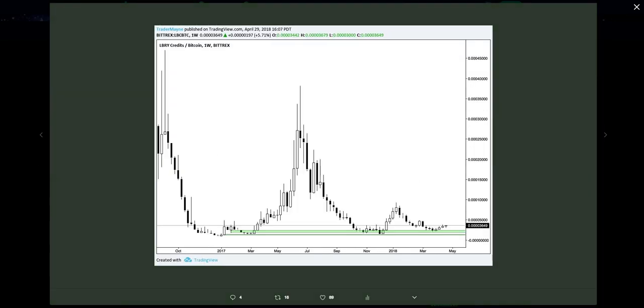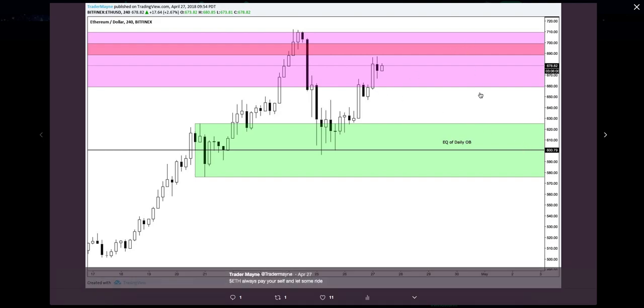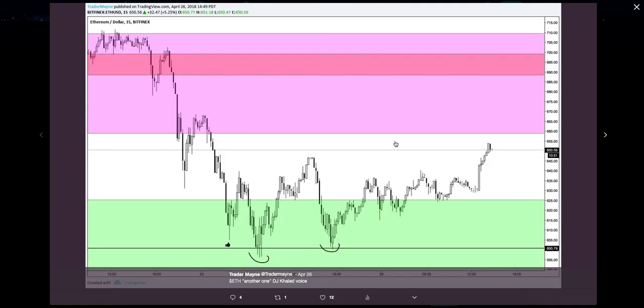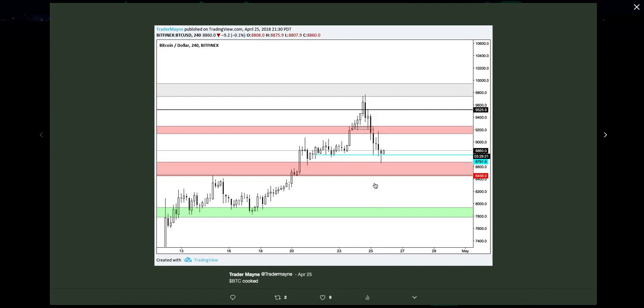I know you guys love when I scroll through my tweets. So yeah, we had this block from 660 to 710 on F. I posted this entry right down here at 600. I don't think I got in at 600. I think I told you guys that I got in a little bit worse than that.